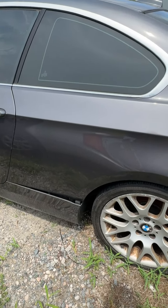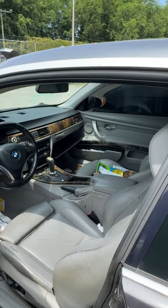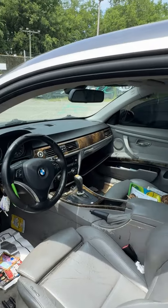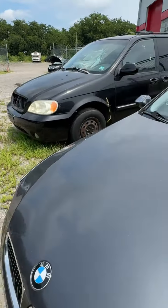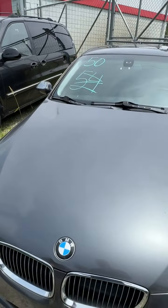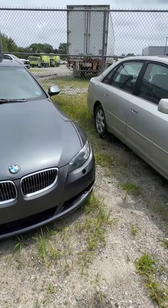All right, you got the bumper trim, the trim down at the bottom of it down there that you can see. It needs to be lined up and reattached. Looks pretty good. Let's see if the door is open on it. It is. Peek at the inside on the BMW. Back up to the front. And that is lot number 50, the 2007 328.